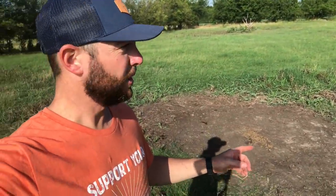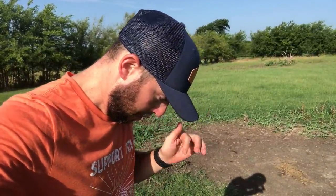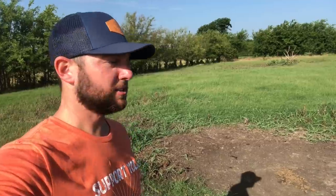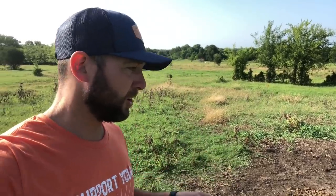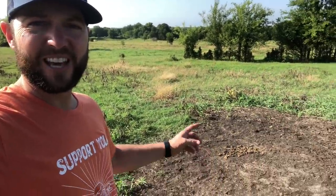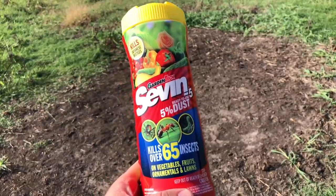So if a lot of you don't know what a bison waller is, this is basically where the bison roll around. They kind of dust off to get some of those parasites off of them, just kind of clean off, get the flies off of them. Some of that dirt helps prevent, get some of that stuff off. And I don't know, they just like rolling around in it. But anyways, we're going to put some 7 dust on this and see how it goes.